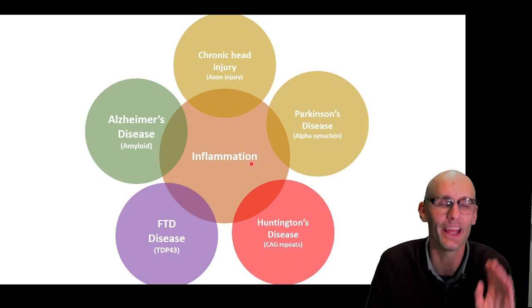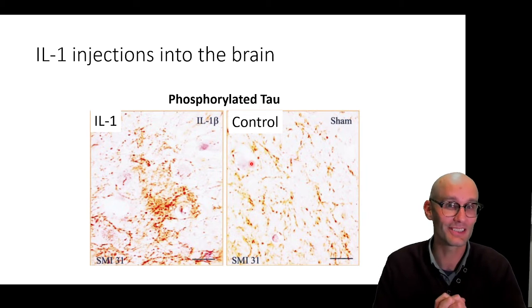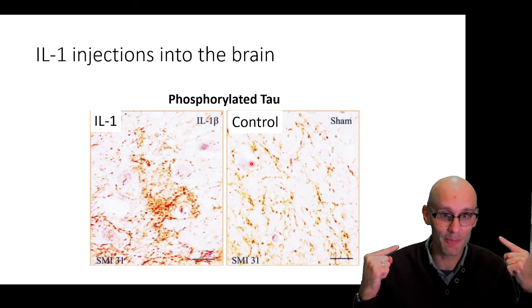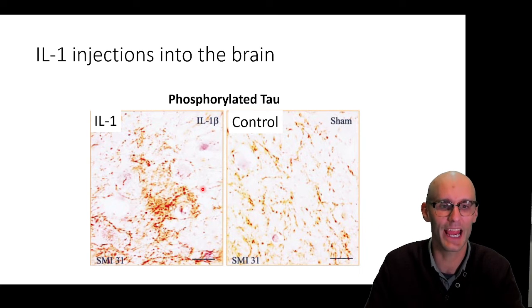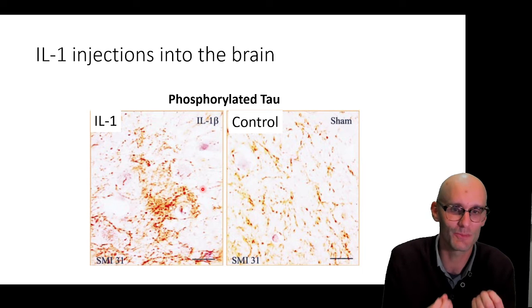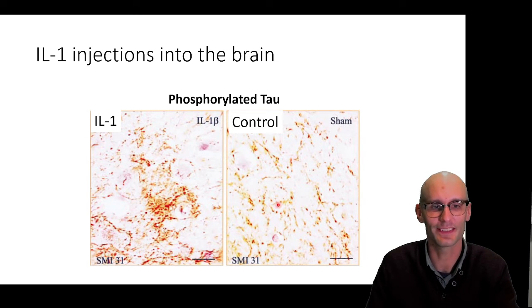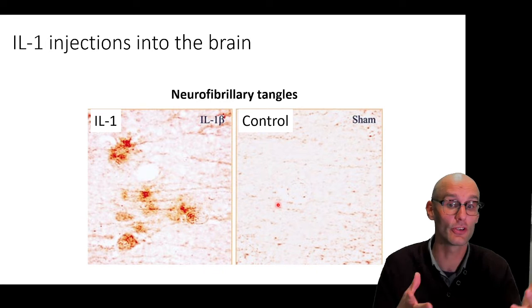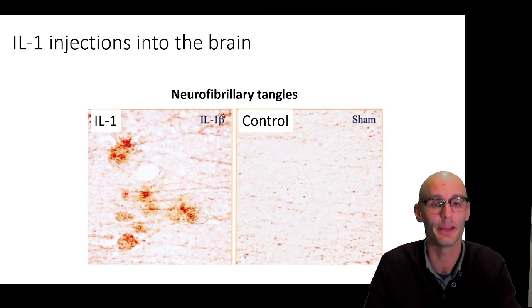Now, what evidence is there for that? There's a lot of evidence for it, but let's just have a look. If you inject IL-1, which is just an inflammatory cytokine, into the brain, you end up with all this phosphorylated tau. So this is an immunohistochemistry stain of the brain. The brown corresponds to phosphorylated tau, and you can see that this is way more brown than this. This is an IL-1 injection versus a saline injection. Now, if you look for neurofibrillary tangles, you actually get massive neurofibrillary tangles just from injecting an inflammatory cytokine into the brain. It's quite a clean experiment. Whereas you don't get those neurofibrillary tangles in the control group.